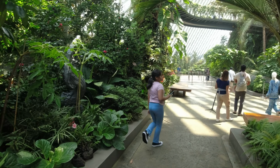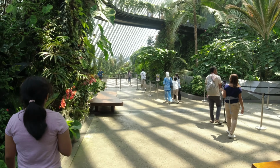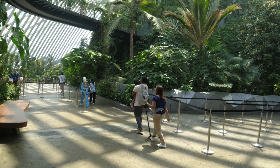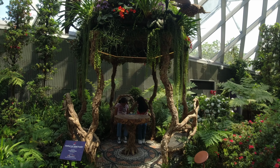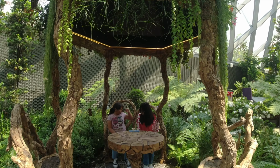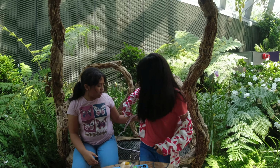Wait, this is Cloud Forest, right? What's the other one that we're gonna go to after this? Wow, we're not even there yet. The temple sanctuary, it says. The temple sanctuary.